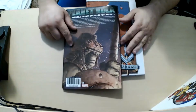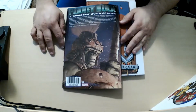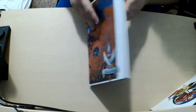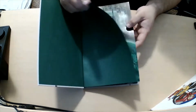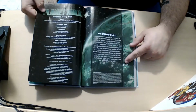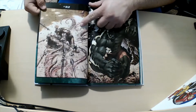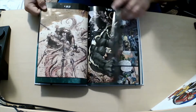So that's the original back that used to be on the old hardcover, because this originally came out in like 2006 or '07. So that was the old one. And then, yeah, you get the first couple pages. You get the Planet Hulk, get the previously. So it says what happened and how did Hulk get here? Because it basically starts off right as you can see from the first cover, which is issue 92. He's already on the planet in gladiator mode kind of thing.